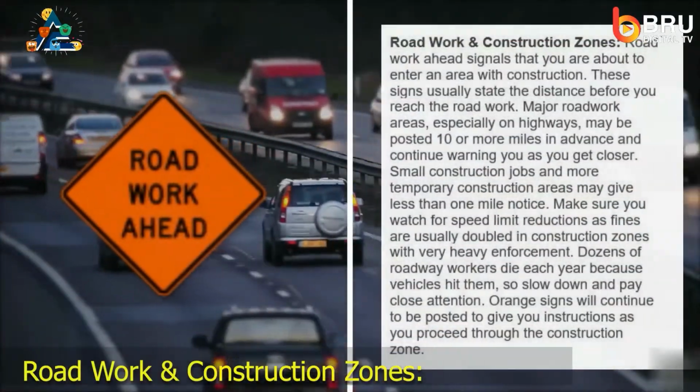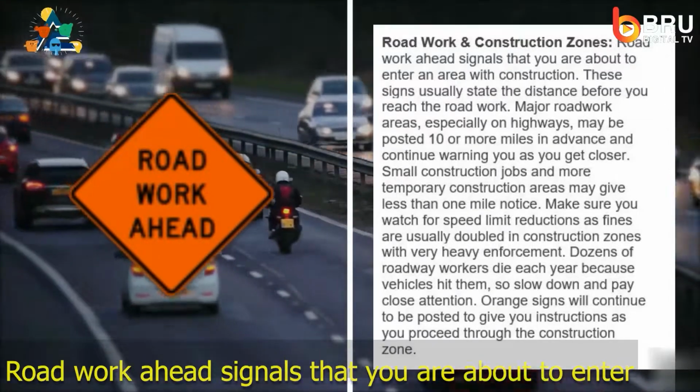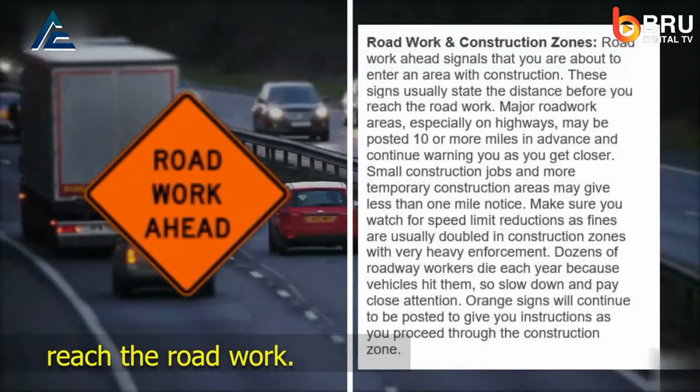Roadwork and construction zones. Roadwork ahead signals that you are about to enter an area with construction. These signs usually state the distance before you reach the roadwork.